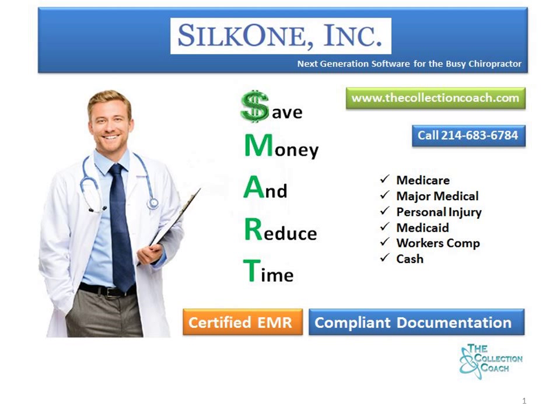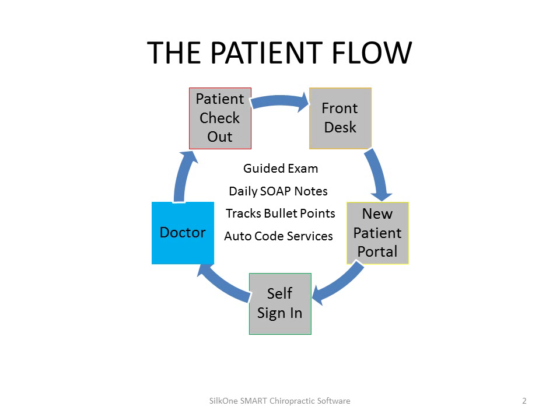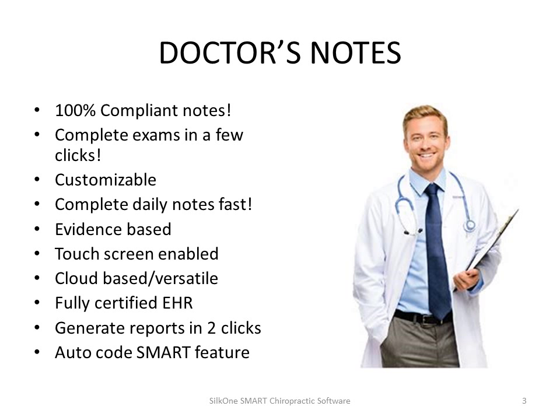SilkOne is a fully certified EHR for meaningful use and compliant documentation for all payers. SilkOne was built with the busy doctor in mind. Our system guides the doctor through a bullet-pointed exam and daily SOAP notes, tracks the bullet points that are documented, and then suggests the appropriate CPT code for billing. The examination and daily notes that are generated when a doctor uses SilkOne are 100% compliant for all payers.